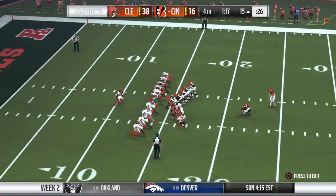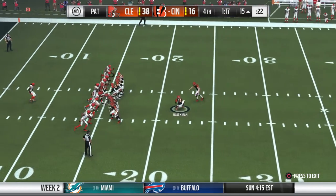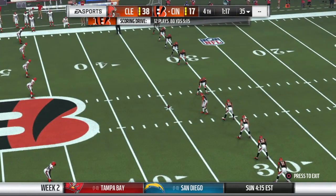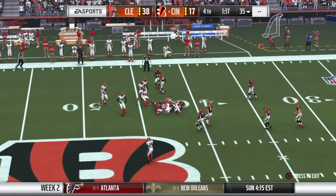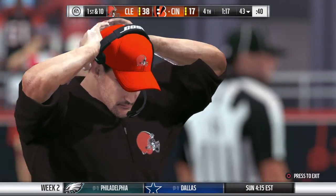Point after try forthcoming. And that'll cut the lead back now to 21. So it would no doubt be a miracle comeback from here, but let's see what they can do starting with the onside kick. Oh, and the Bengals look like they got it back. They did. Bengal football.